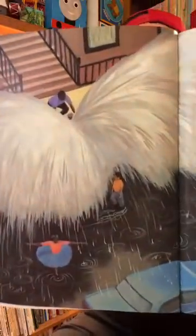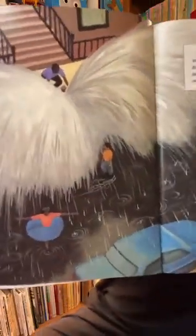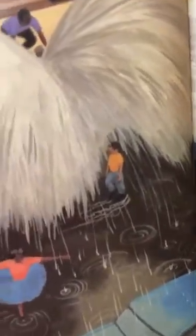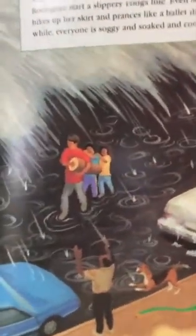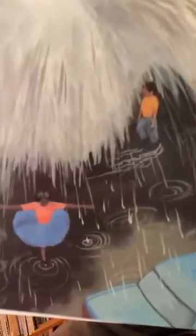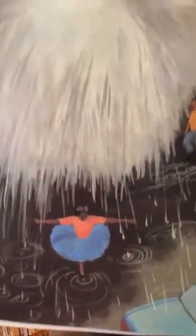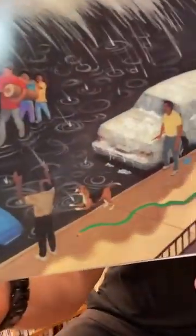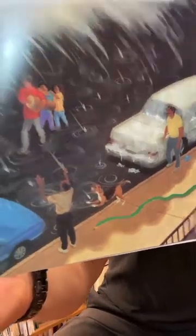Wow, there they are, splashing the water. You see him doing a moonwalk under there? There's the conga line. And there's the ballerina. Everybody's having a ball. Even the dog's having a good time. Splish, splash.